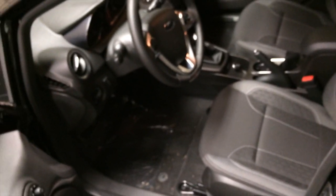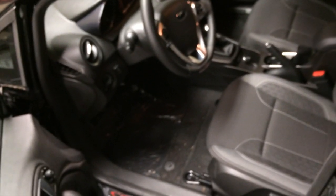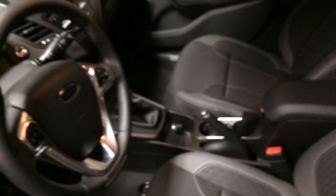I have not sat in a car with Recaros. I've exchanged some emails with some folks. Some say they're very snug to the point of being uncomfortable, and some say they're the best seats they've ever sat in. I've had people say there's no armrest in the Fiesta. There clearly is an armrest in the Fiesta.